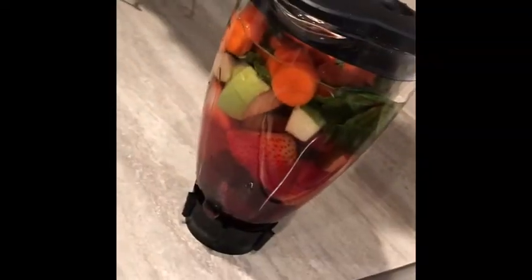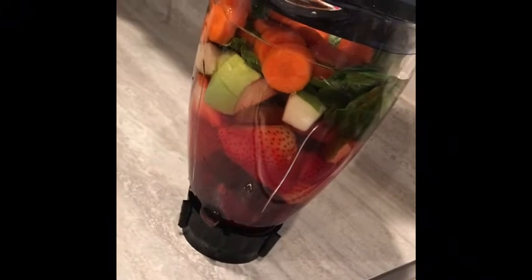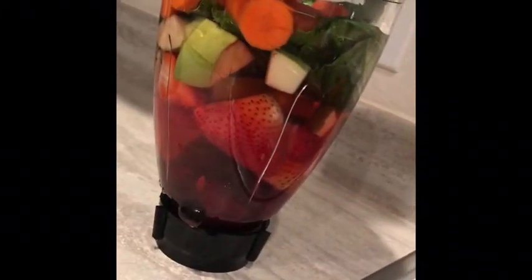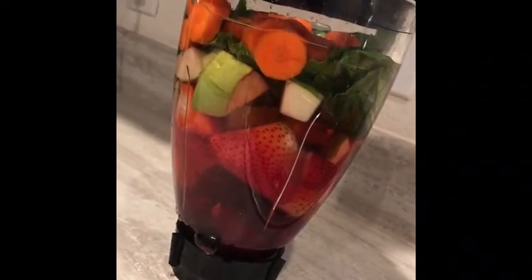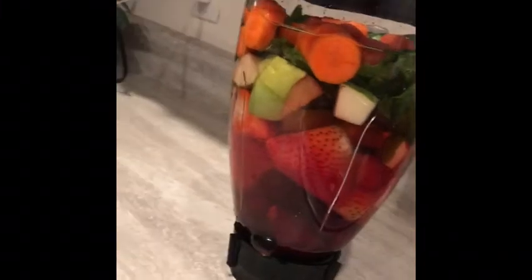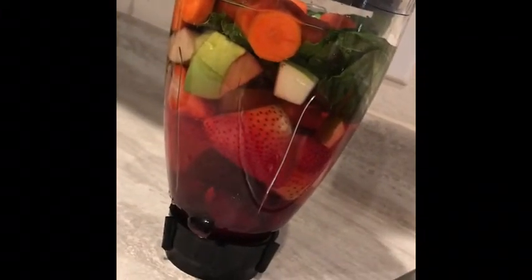Alright, babes. So I did not like the one that I made. So my mom made one for me. I know you cannot see the beets in there, but it's filled with beets. She added some strawberries to give it flavor because that tasted like dirt. So there it is. Mama's gonna blend it for me.